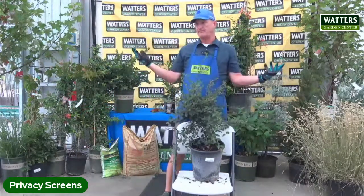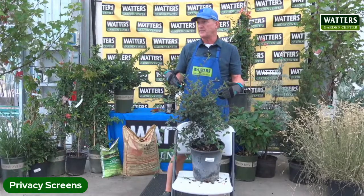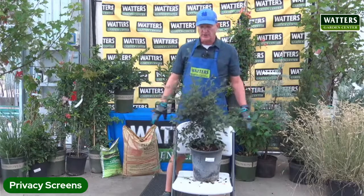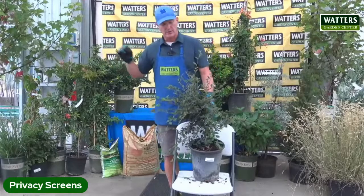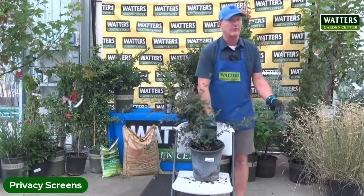It just wants to grow. So it's pretty easy. This guy is full sun, I would say at least 6 hours of sun. This is called Photinia, or Red Clusterberry Cotoneaster. This is very fast growth. This is probably just in the last month, this kind of growth.